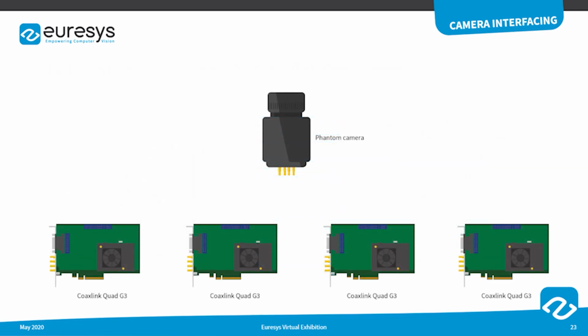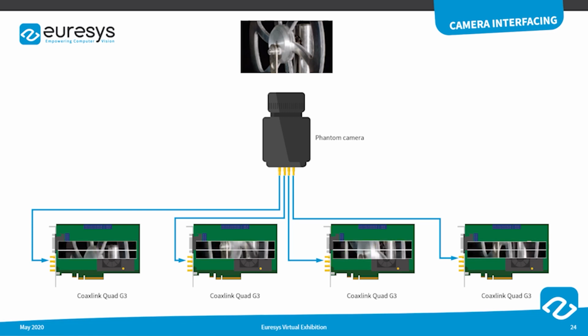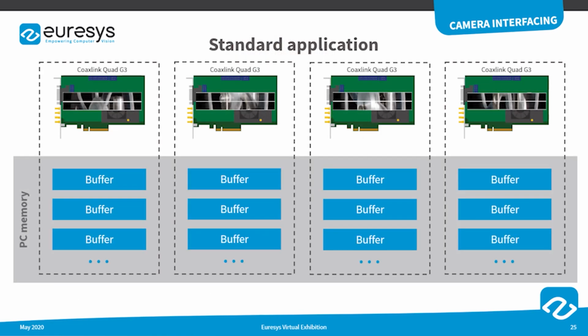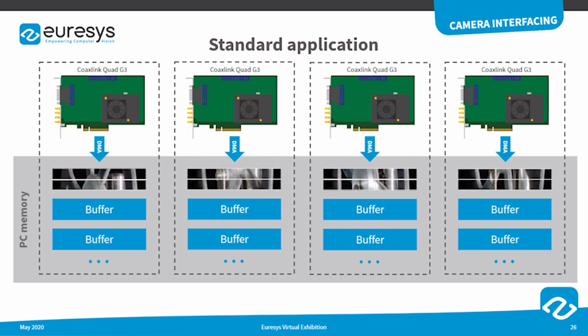To illustrate the data transfer from the camera to the PC memory, let's consider the situation where a Phantom camera is connected to 4 COAXLINK Quad G3 frame grabbers. Once the camera has acquired a new image, it is split into several parts, which are distributed between the 4 banks. Each part of the image is then transferred to a different frame grabber. In a standard application, each frame grabber would allocate its own set of memory buffers and transfer its portion of the image into one of its own buffers.